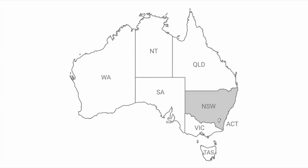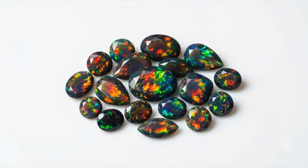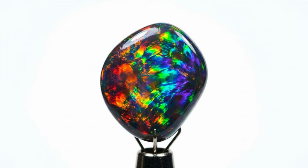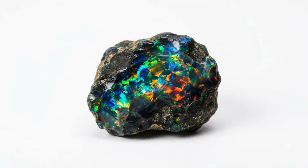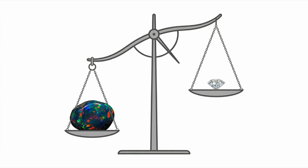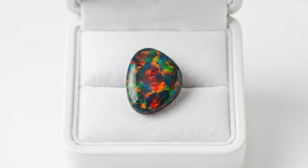Lightning Ridge in New South Wales, Australia is the only significant source of fine black opal in the world, and stones from this region with a true black body tone and bright full-spectrum colour play are considered among the most valuable opals ever discovered. The record price paid for a single black opal is over $3 million, and top-quality black opals regularly fetch higher prices per carat than many diamonds, making them one of the most underappreciated luxury gemstones in the entire market.